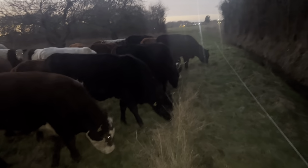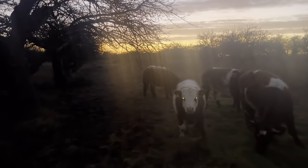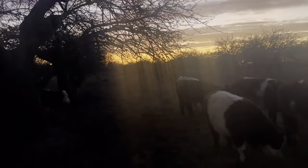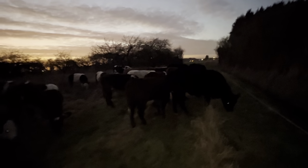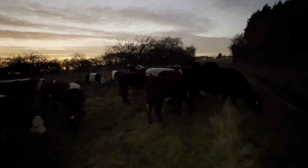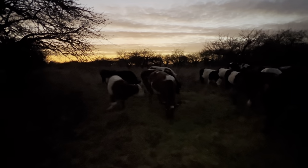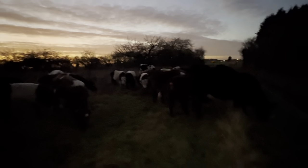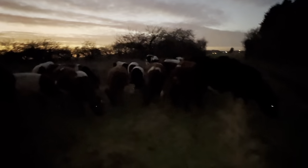So 10 minutes to move them. Just moved them probably 20-30 foot across. The sun's going down there, there's a bit of a bank there somewhere, not too far up. That's about a third of what is left they're now getting. So a move tomorrow afternoon or Wednesday morning, we'll either do another third and then another third, or they'll do it all.